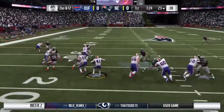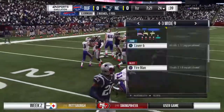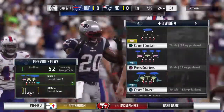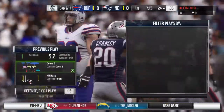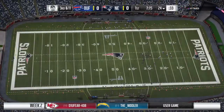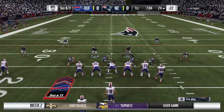On 2nd down, Kamara. And not much there. Maybe a yard up to the 24. Typically, we think it's the strong safeties that are better tacklers, especially closer to the line of scrimmage amidst traffic. But in this case, how about the free safety coming up and making the big-time play?